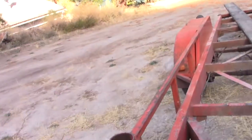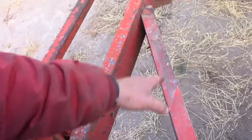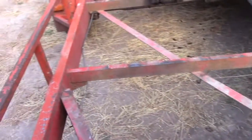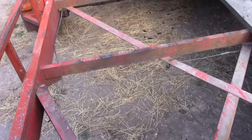So I'm going to put the rotten end up here at the front. Unfortunately, this does give me the biggest span of the entire trailer deck right there. But then on the other hand, I can't really put any weight on them up here. So I hope it's not a mistake. I think it's not. I think it's okay.